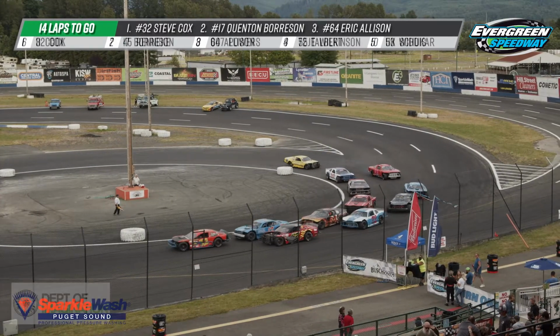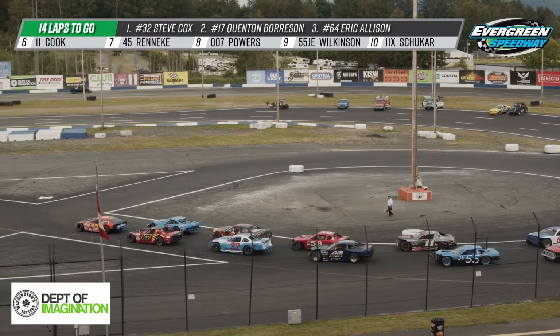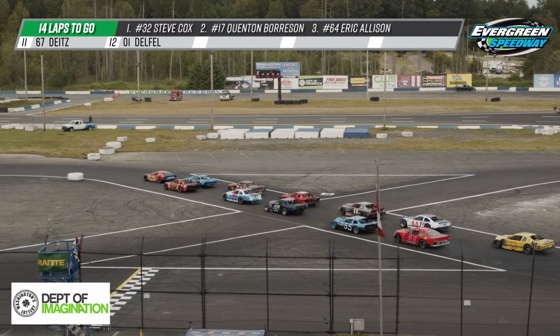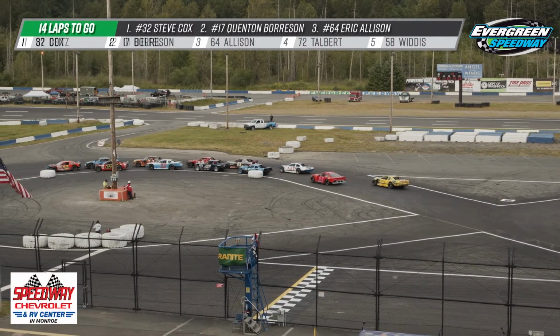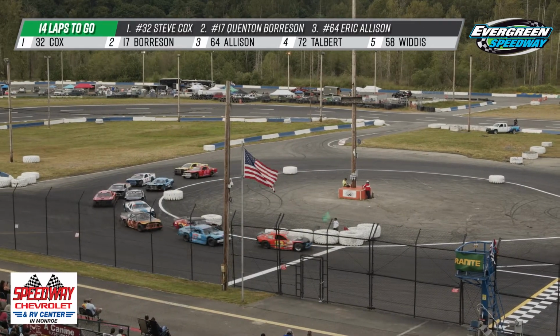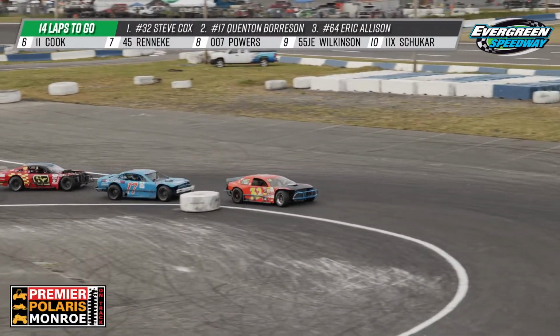So good to see. Steve Cox, your leader. Quentin Borison in second. Mackenzie Dietz a few laps down, but we're not taking lap cars out of the running order. Then Eric Allison, then Jeff Talbert. So we'll get these drivers fired back up as John Peterson likes what he sees, and the green flag is back out. Delaware-style restart where they're two by two behind your leader, and one of the functions of that, too, is to not let the field string out too far.